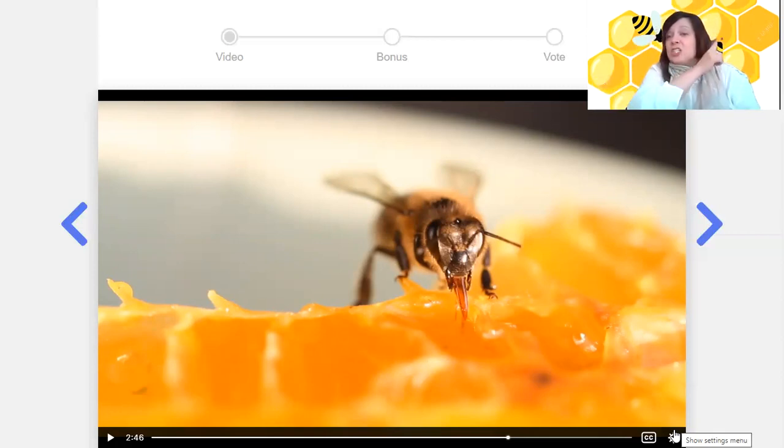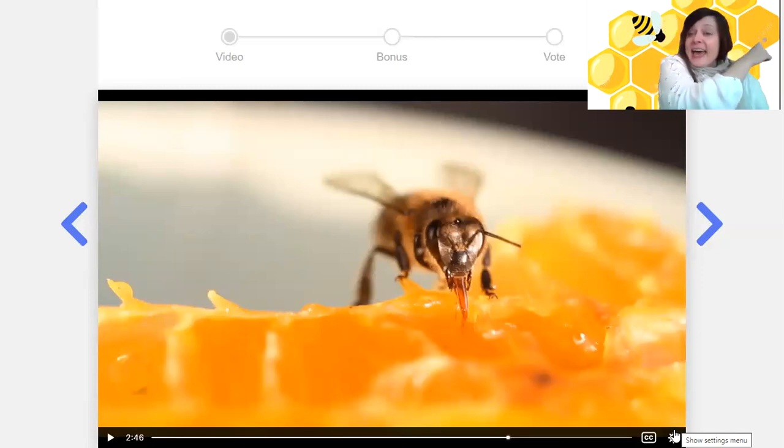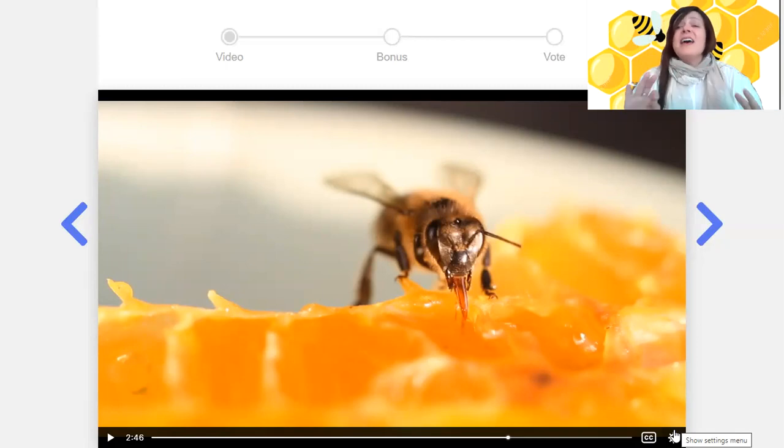Can you say what shape this is here? What shape is the honeycomb? If you said it's a hexagon, I know you all know the hexagon. Is this a circle? Is this a square? Is this a rectangle? No, it's a hexagon. The bees love the hexagon shape. They make their comb out of it. All right, let's keep going.